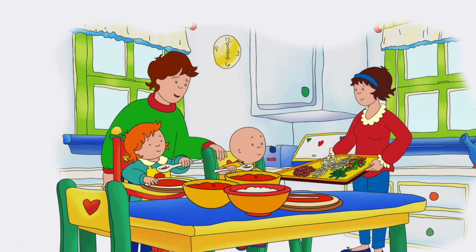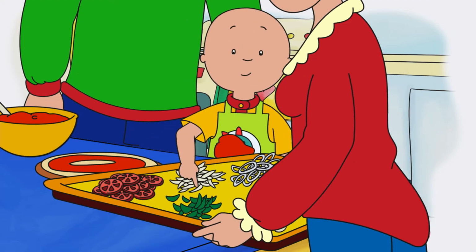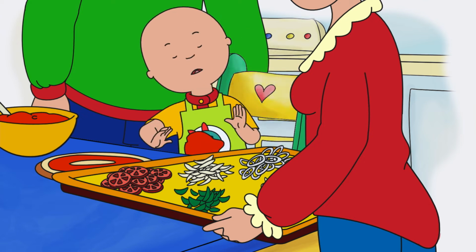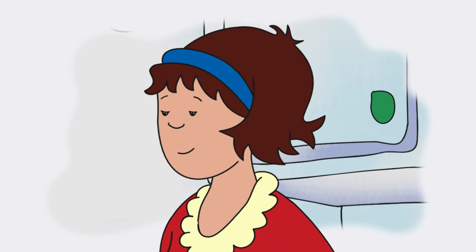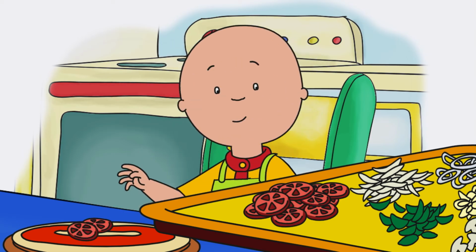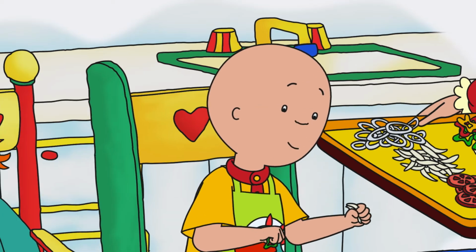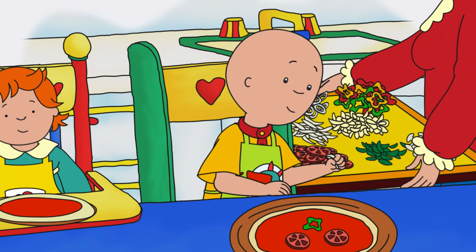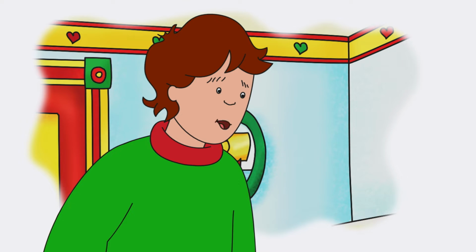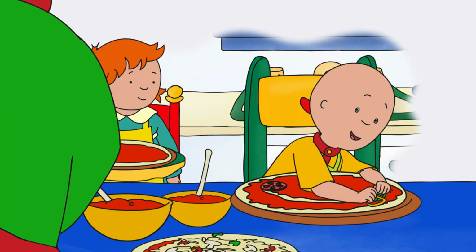It's time to put on the pizza toppings. Mmm! Tomatoes, chicken, spinach, onions, yuck! That's okay, Caillou. You don't have to put onions on your pizza. Caillou began decorating his pizza. He was being very careful not to let anyone see it. How's it going, Caillou? Great! I'm making a picture, but I want it to be a surprise.